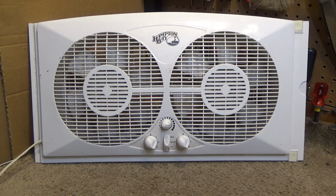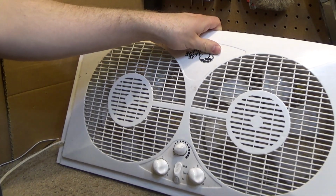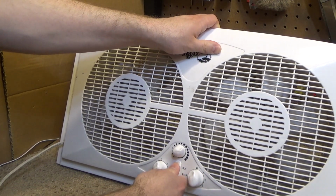It's possible that these blades just came from Holmes. I have no idea. You know, it seems like all these different manufacturers take parts all from the same place and just throw their name on it. So who knows. I think these are generally pretty good fans. I like this control set better because the controls are easier to turn than the Holmes one.